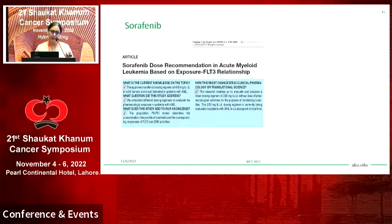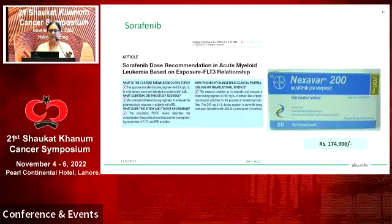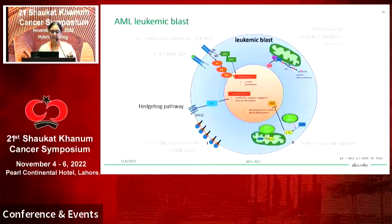Sorafenib is what's available in Pakistan, and this is the cost of 1 month of treatment. This may come down a bit if you reduce the dose from 400 to 200 milligrams if they're not able to tolerate a 400 milligram dose. But this is the roundabout cost that the patients have to pay out of pocket if you want to continue them on a FLT3 inhibitor.